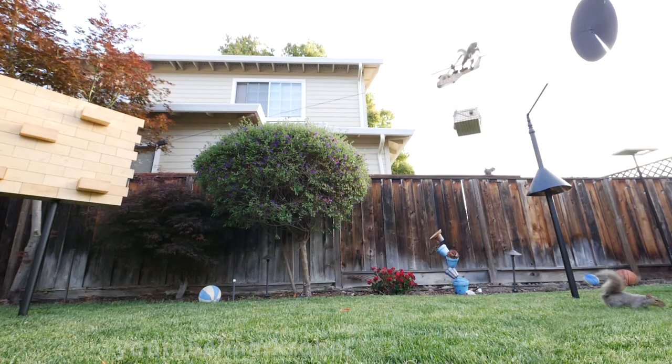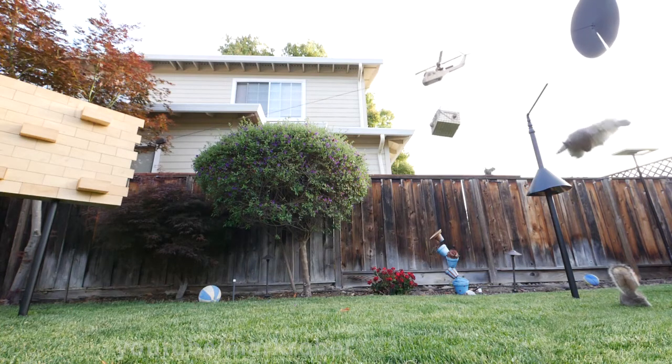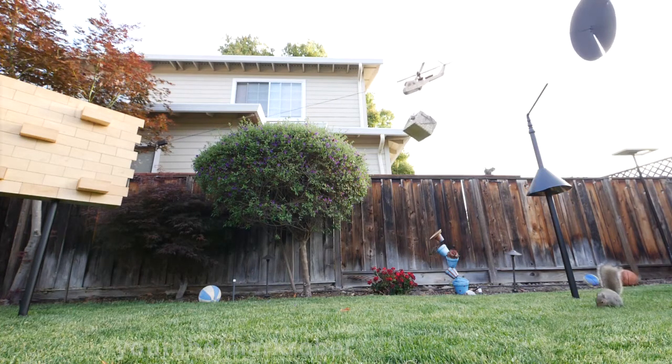And now is a good time to remind ourselves that squirrels are one of the few mammals that can survive a fall from any height. Because as you can see here, they make their bodies super flat to increase drag, effectively becoming their own parachute. But just in case, you okay, Rick?